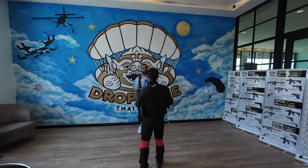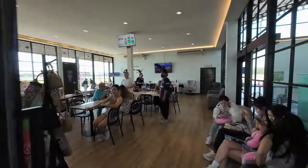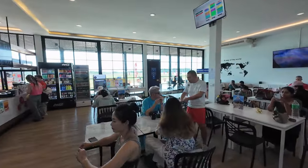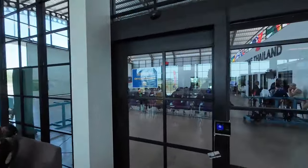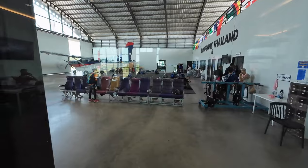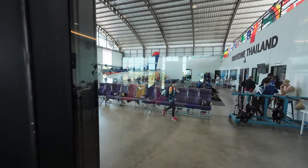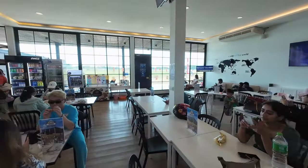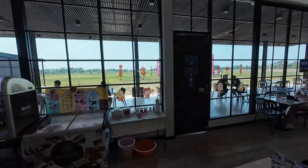So these are the students that are getting ready to do the jump. And this is the waiting room of people already waiting, and it's a Sunday afternoon, so it's very, very busy. And through the window there is the training room and one of the aeroplanes that they have that takes off and lands, that you can hear going over my house every single day. So we're going to go outside and we're going to see some of the parachutists landing.